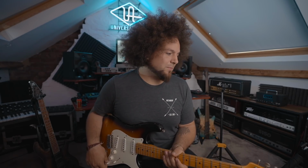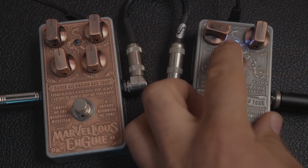It's just nice having it in my studio, in my rig, to hear it through the things that I know the sound of really well. And yeah, no surprise to me, it sounds fantastic.